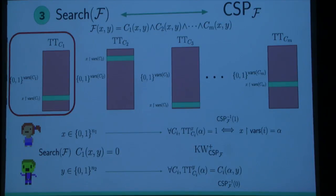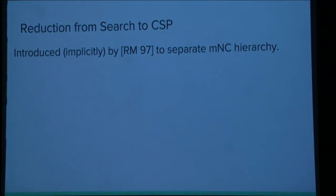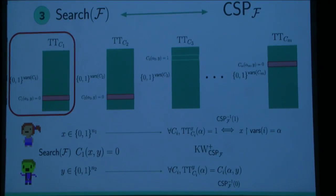Yeah. This is an extremely clever reduction. It was introduced by Raz and McKenzie back in '97, and it's actually introduced kind of implicitly. They introduced these sort of dart games, and then it wasn't really realized. It's quite likely that they maybe understood it in this sense, but they definitely didn't write it down that way. And it was introduced to separate the monotone NC hierarchy, so to separate different levels of circuit depth.